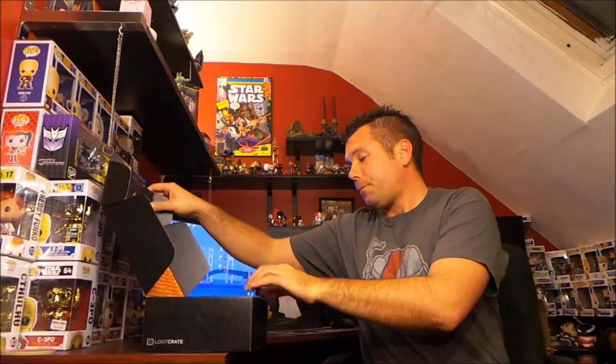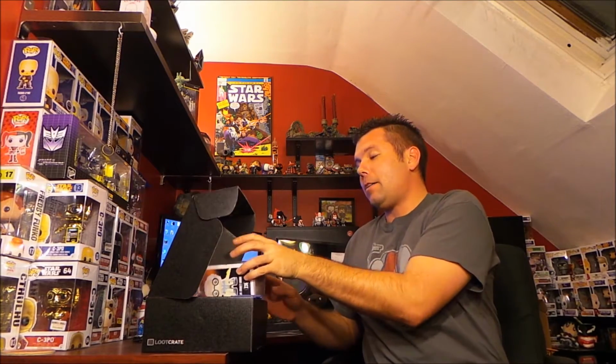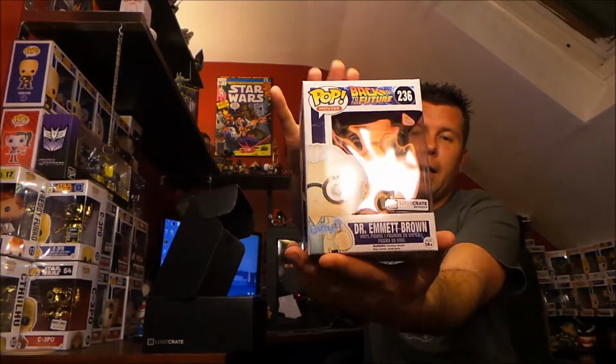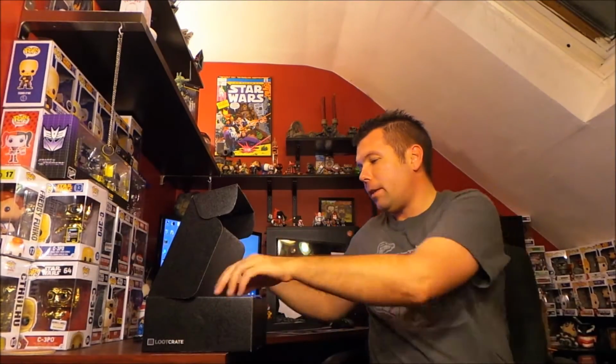And we'll start with Loot Crate. Alright, so first up is the Loot Crate, the big box. And this was time travel themed. It was full of exclusives, including an exclusive Funko Pop. And right off the bat, it was Back to the Future. October was Back to the Future month. And we got this exclusive Doc Brown Funko Pop right there.